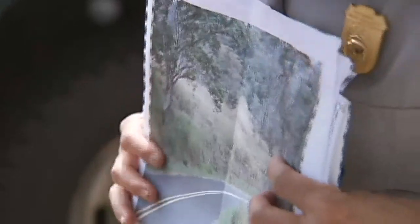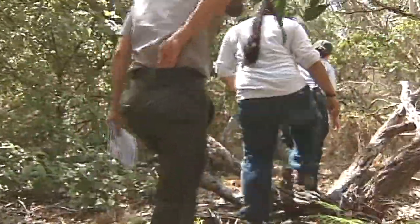So where we are today, right now, as I said before, this is called the Mauna Loa Strip, and you're seeing forest recovery that has occurred since the cattle were removed in the 50s and goats removed in the late 70s.